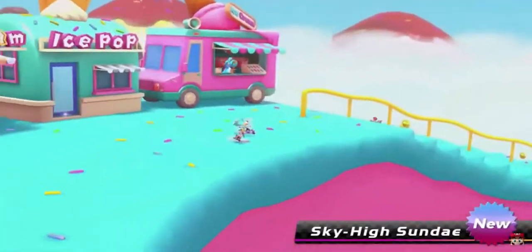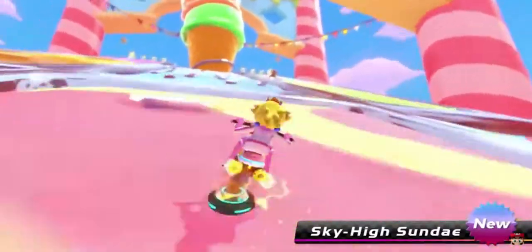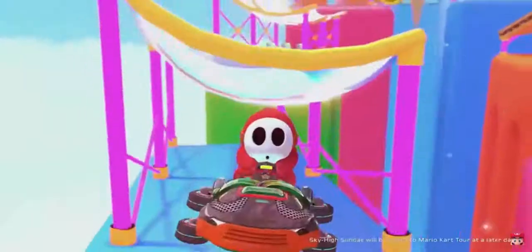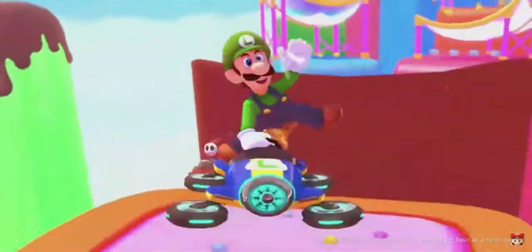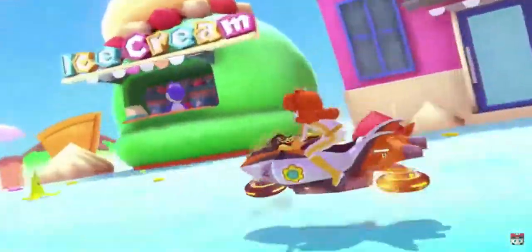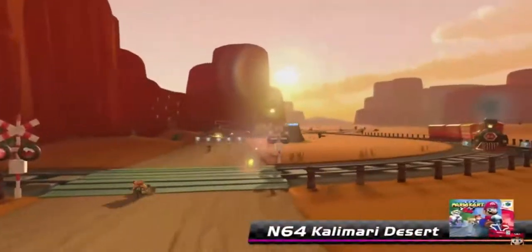Toad Circuit. It should have been Mario Circuit. Anyways, speaking of Mario Circuits, yeah, Mario Circuit 3. It's decent. I would have preferred 2. Heck, I would have preferred 4, even though it's basically the same track, just mirrored. But it's decent. Mario Circuit 3 is decent.